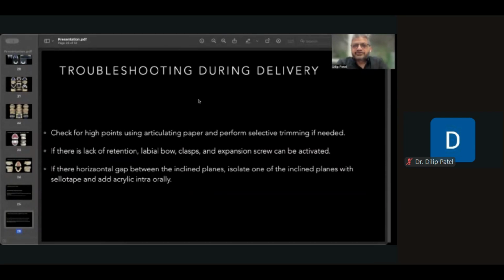Troubleshooting factors during the delivery. Check for the high part using the articulating paper and perform selective trimming if needed. After putting the appliance, one should check the posterior occlusion. If there is any high part, you can check by putting the articulating paper, and the block should be properly balanced from the lower molar region so that the patient is able to close properly and comfortably and chew.